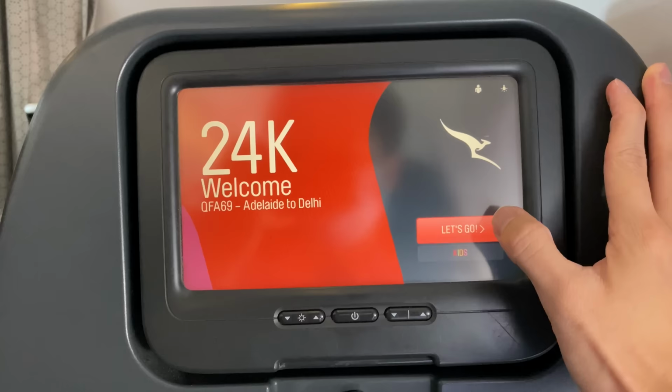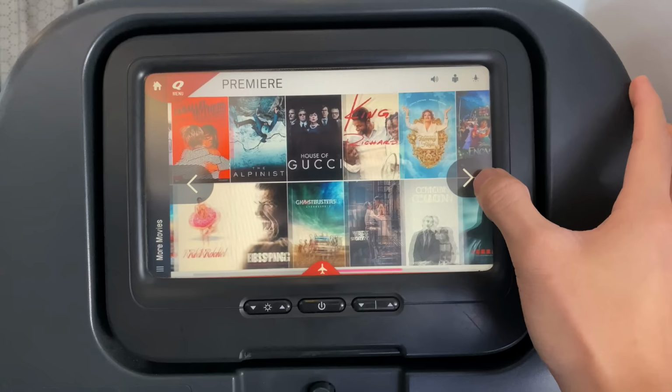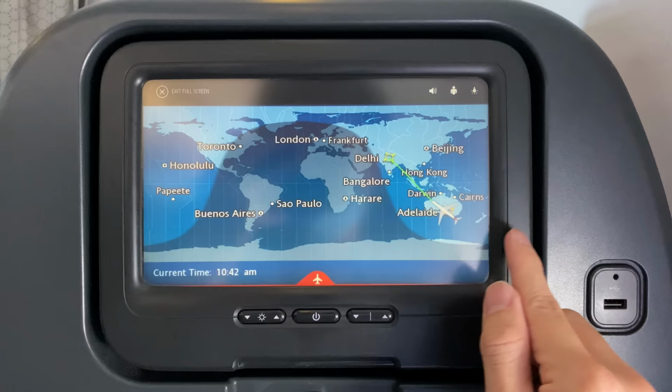With regards to your in-flight entertainment, you have plenty of movies and TV shows to choose from, including a few Bollywood movies like Saina and Kuda Hafiz. The problem here is that Qantas has updated the in-flight entertainment system, but they didn't really change the screen. It's still the old one from a decade ago. So the screen isn't quite responsive to your fingers, and it can be hard to navigate sometimes. Here's the flight map, we've still got a long way to go.